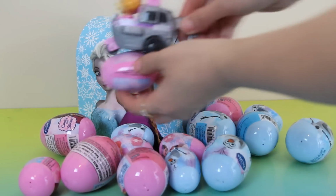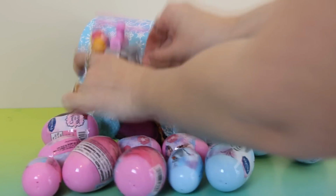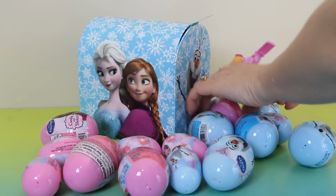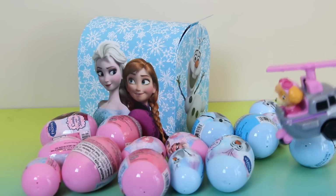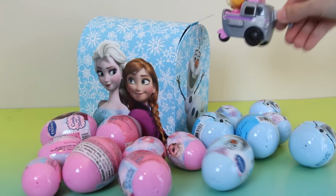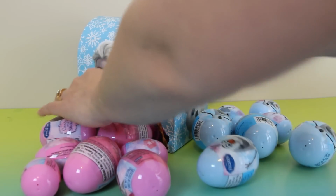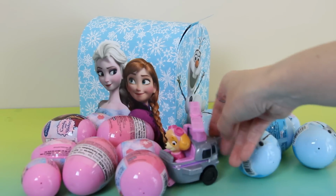Here we go. Up, up in the sky. Oh, here's another pink one. And let's make room in the middle. We'll put this blue one over here, and this pink one over here. Yep, yep, looks like we've got it. Pink and blue eggs.